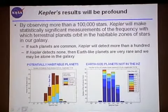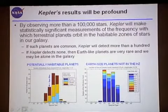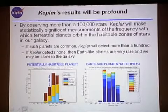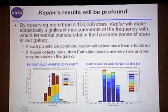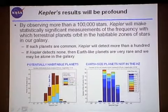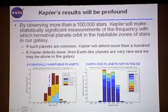Now you can ask, what are we going to find? Well, partly we don't know how to answer that question because we haven't been able to find the kinds of planets that we're interested in finding with Kepler. Kepler's going to be the first time we get a look at how frequently terrestrial planets form around stars. But we can make some assumptions about what planetary systems are like, and we can make some estimates of what we might find. Either way, whether we find lots of planets like the Earth or whether we don't find any, either way the result is going to be a profound result.